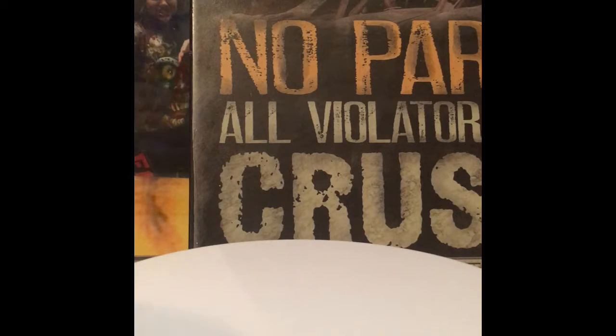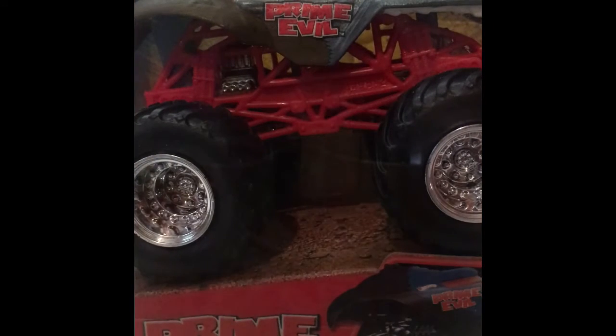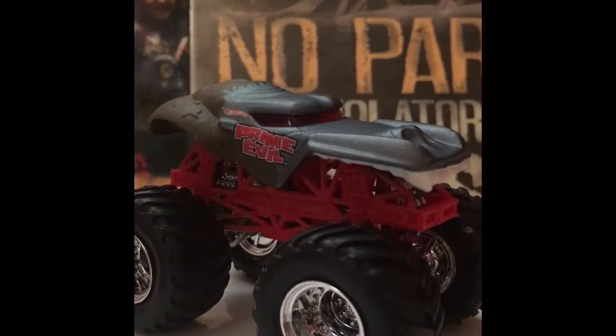Alright guys, here is the second truck I'm going to unbox today. It is the Primeval from 2005. Very awesome truck. And here's the back of the card, like last time. So yeah, can't wait to get this unboxed. And alright, so here's the Primeval truck.